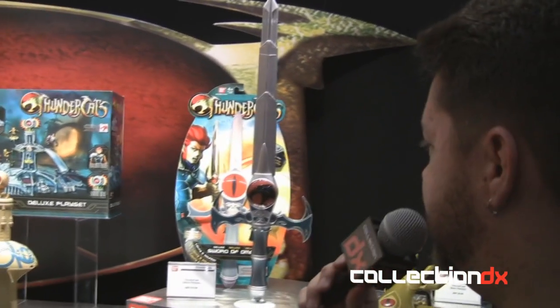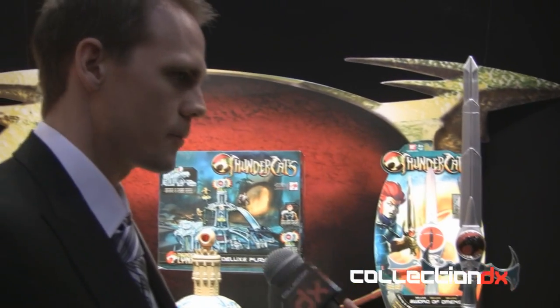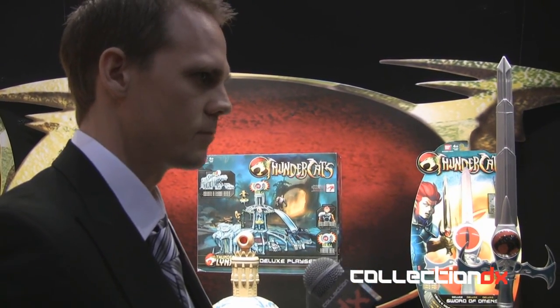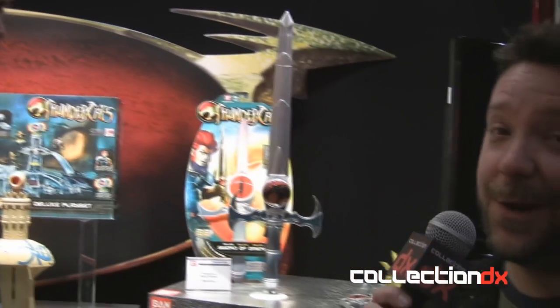Excellent. Wow, very nice. So when are we going to start seeing this stuff hitting shelves? We'll be at retail this fall, so starting in about August timeframe. Excellent. And when are we going to be seeing the show? When's that going to start airing? The back half of 2011. Yeah, we're all very, very excited. It all looks great. So start saving your pennies.